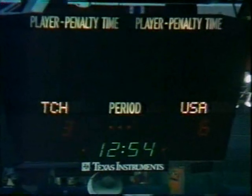Blue line. Fritzer showing his frustration here at the offside, when he is hit and goes down, just swinging his stick. He thought there should be a penalty called there, but just the aggressive play of the United States, all was on Czechoslovakia. Stastny's got the puck, Marion Stastny, but he loses it.